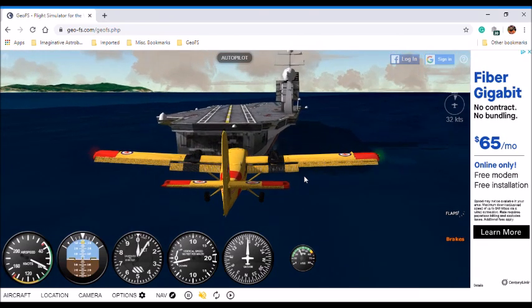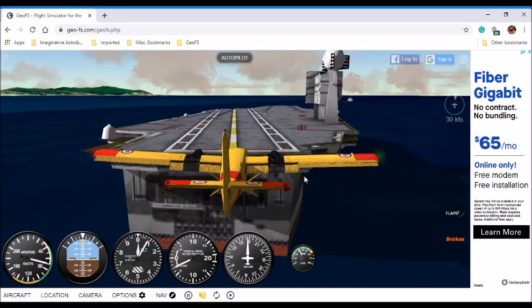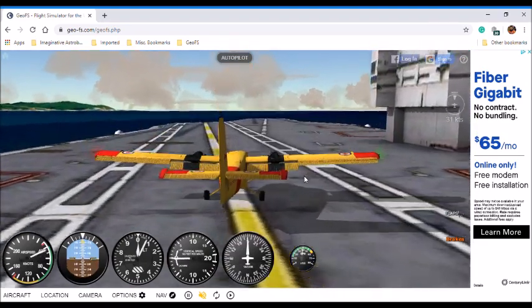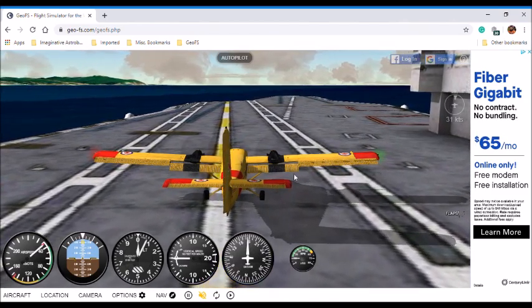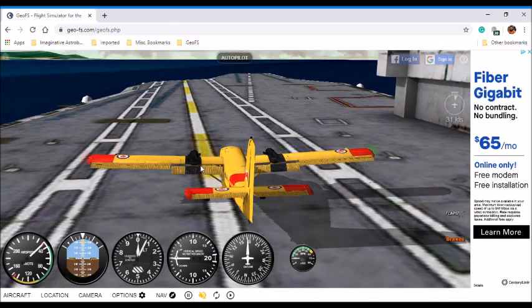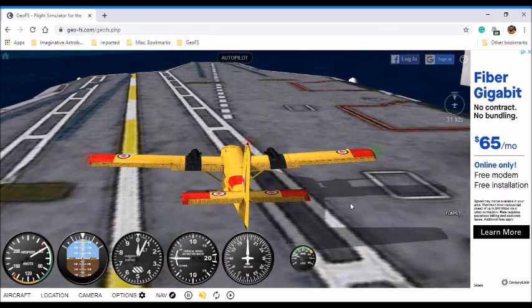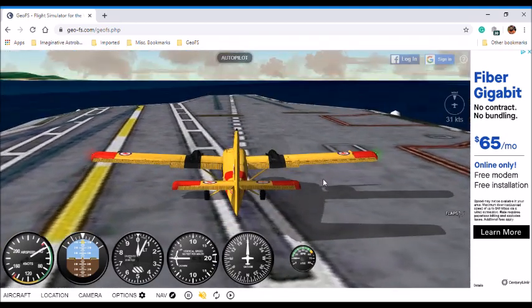Okay, flaps full. Okay, come on. Come on, you could do it. Barely. Oh! See? Just like that, I am barely able to make it onto the deck of the carrier. In fact, I've even stopped shortly after scaling the edge of the carrier. So the first part of the challenge is to see which aircraft are able to do what I just did, namely landing on the deck.